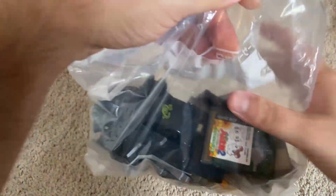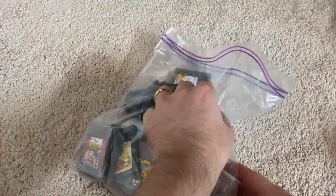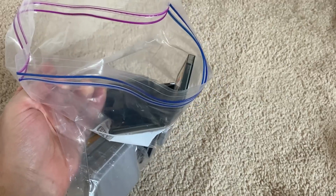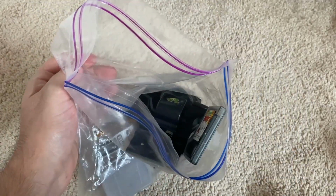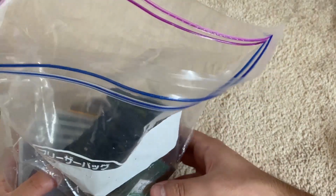Alright, so first off here, I've got this bag of loose cartridges. I'm gonna get to this first, and then I'll go through the boxed stuff that I have off screen, because that's honestly more exciting. So let's get through this loose stuff first. I'm just gonna dump this out over here.